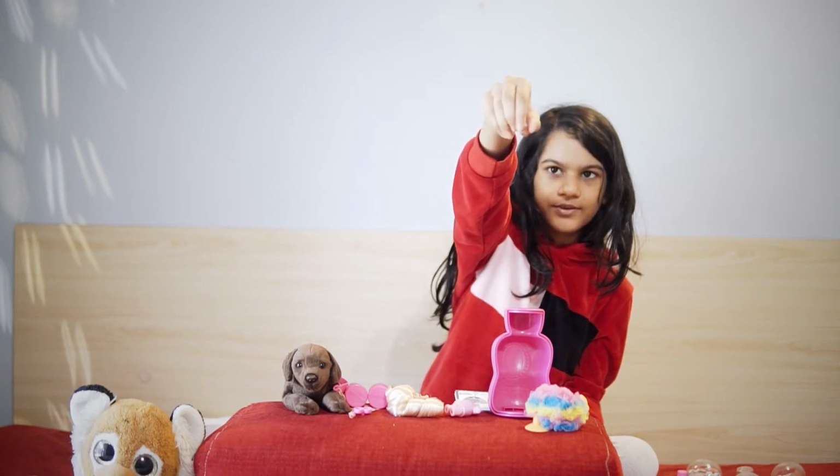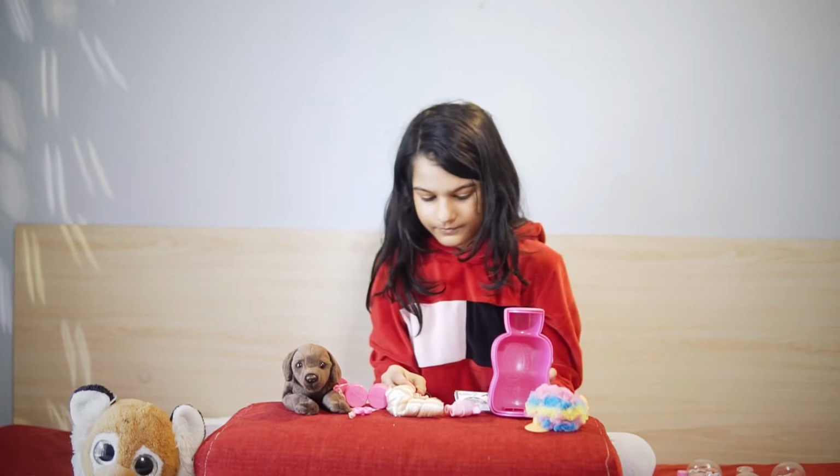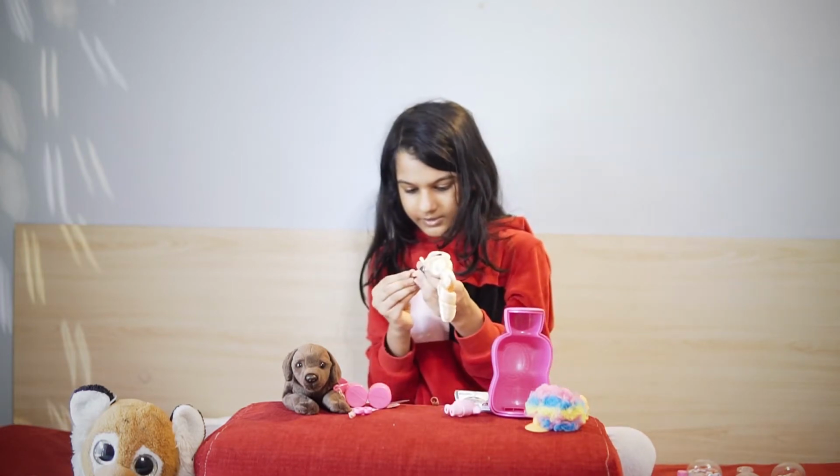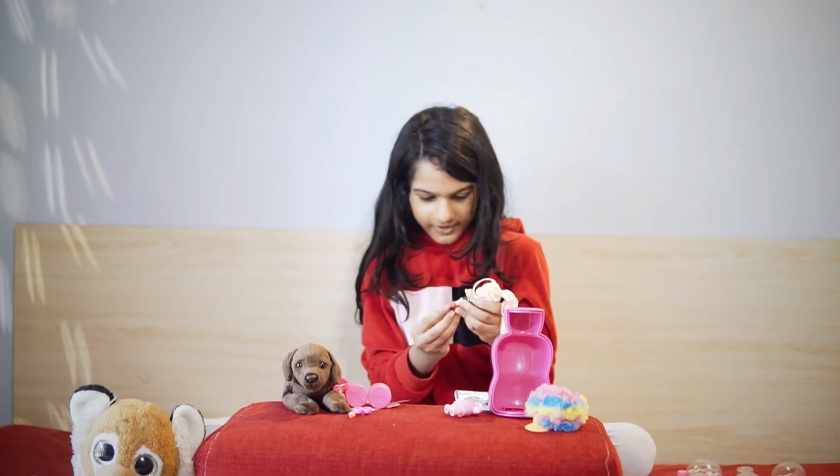Adventure boots. They're so cute and tiny. You can barely see them. Let's put them on our doll. Twang.